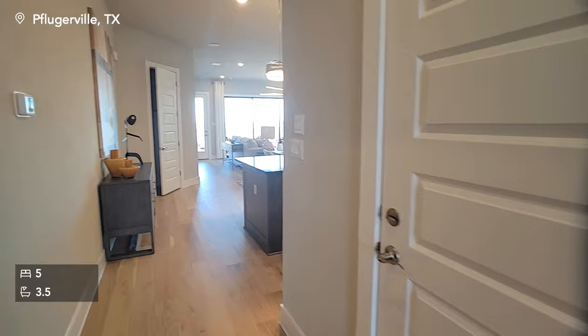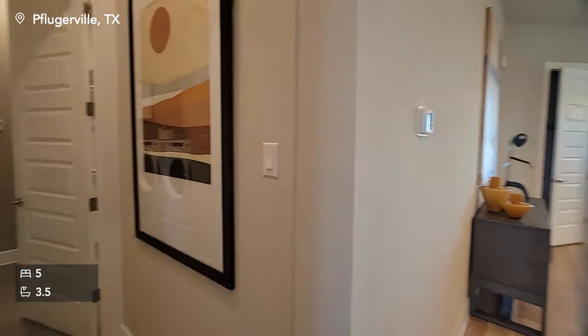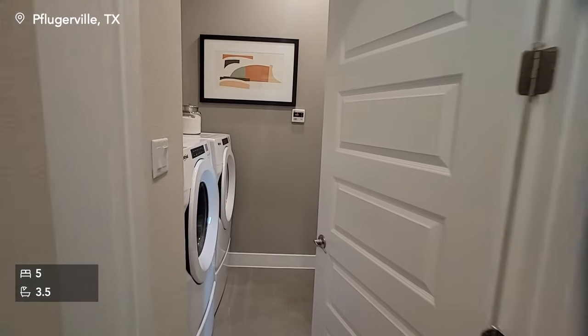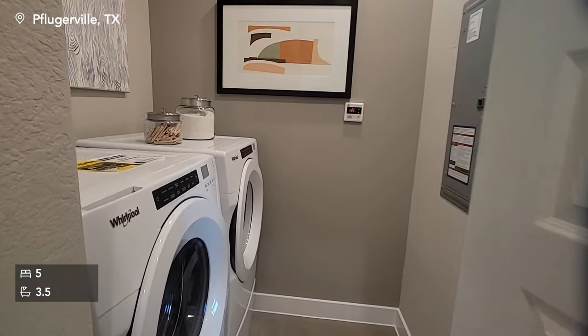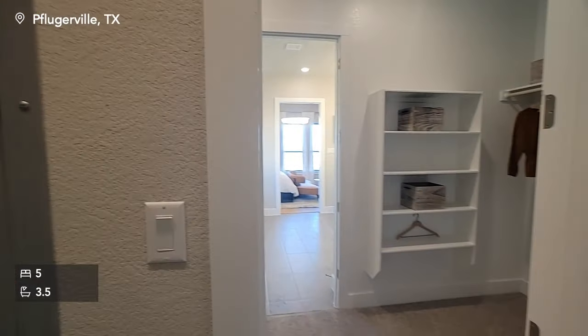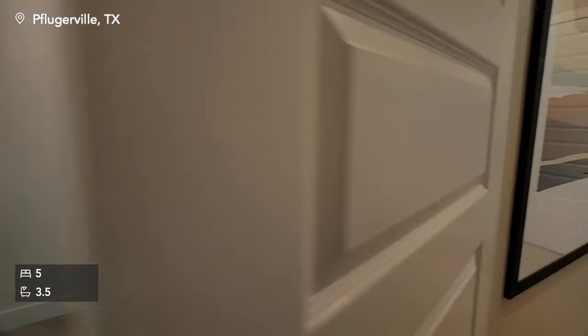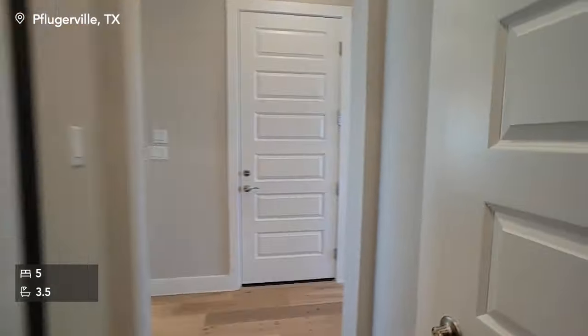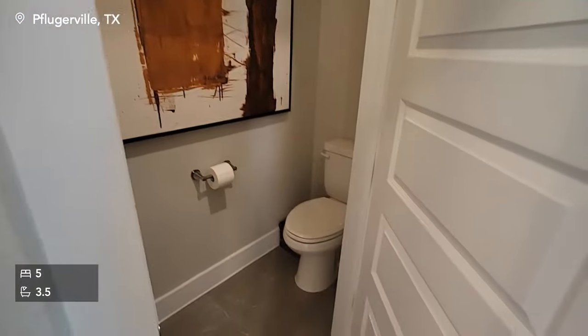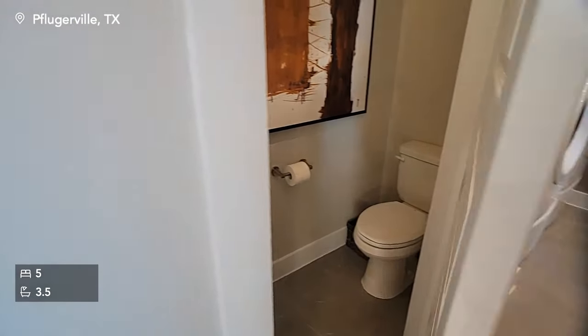So let's get to the price of this house. In this community, you're looking around the high 500s, 575K base price. Don't forget, you're adding your lot and all your upgrades as well into it. So you're probably gonna be well over 600K. This model home is a representation of a lot of upgrades, so most people won't upgrade the home this far.